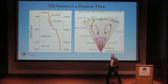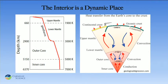I struggled to find a good diagram for this on the internet. This is a very simple one, and it has some problems, but it kind of gives you the general idea. I like this one because it shows you how heat is conducting out of the solid inner core. The outer core is convecting, and the amazing thing about liquid iron at these kinds of pressures and temperatures is that it has the viscosity of water.